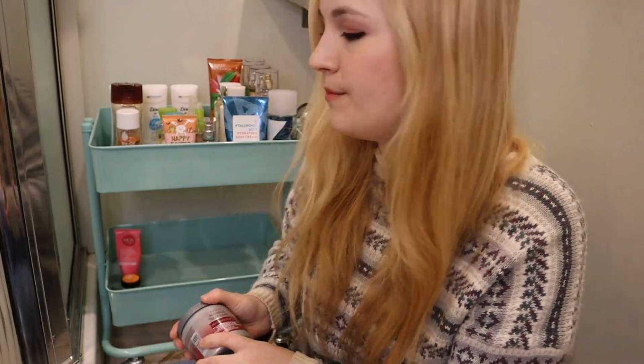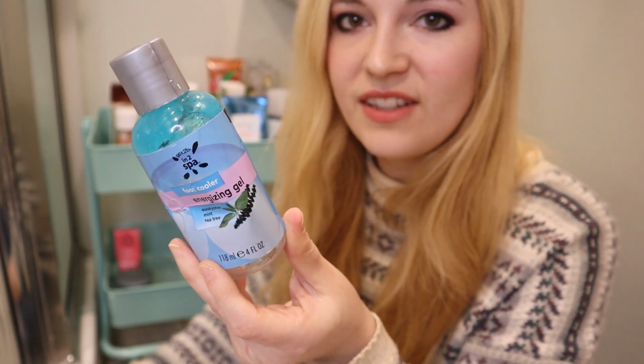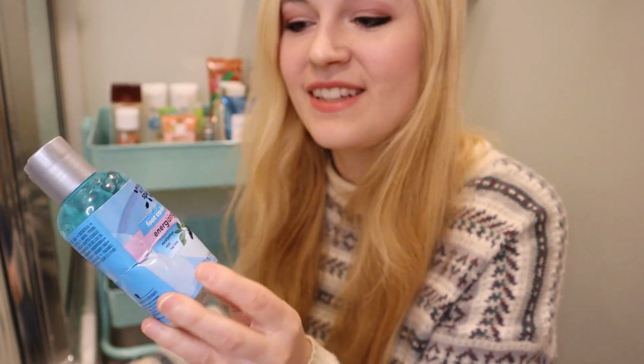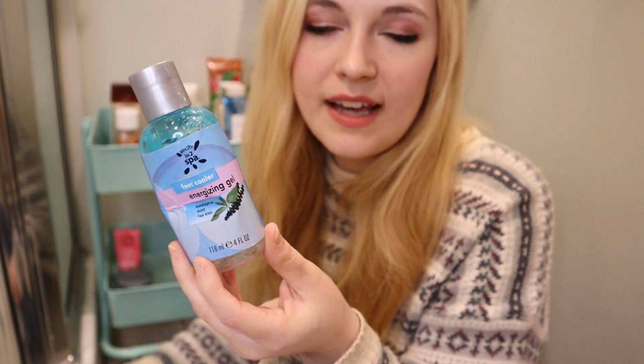Really old, really random. I have this Got to Be Energizing Gel. I don't even want to tell you how old this is because I know if I tell you I'll end up receiving hate mail, so just don't ask. It's got eucalyptus, mint, and tea tree, and it just feels tingly and nice, so I'm just gonna use it up.